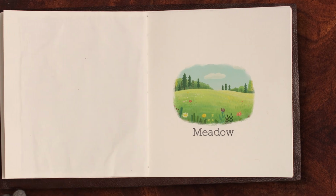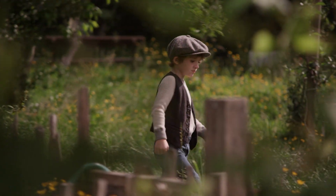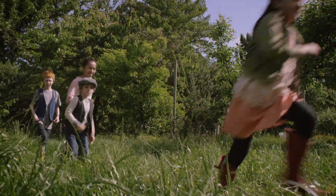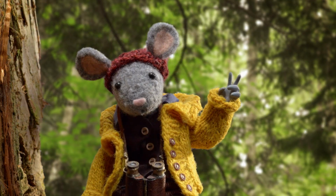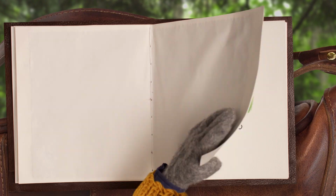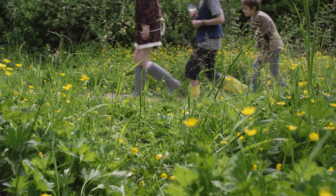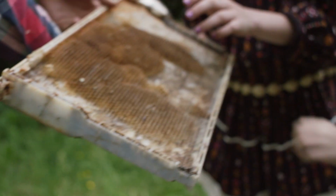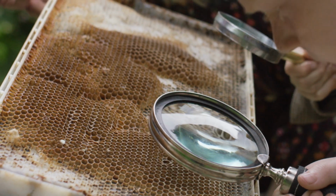Clue number one. A lovely meadow, indeed. Now for clue number two. Honeycomb! Check out this honeycomb! That's it, nature detectives.